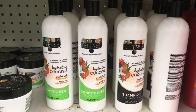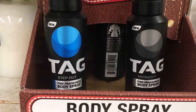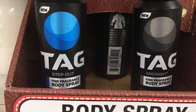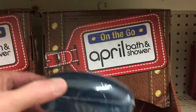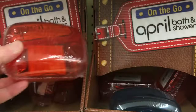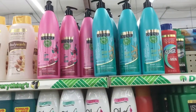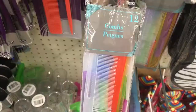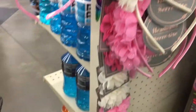The Daily Defense, they have the shampoo and conditioner and the coconut. These new on-the-go Tag Step Out and Midnight Body Sprays. Some travel soap cases, the blue and the red. Some Daily Defense body wash, combs and some new colors, headbands and some new barrettes. Let me see what you got. Let's see, that's 12 on that one.